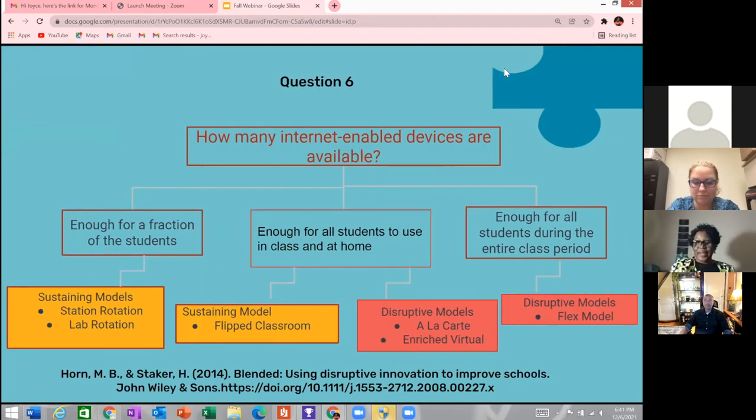And the last one is, how many internet enabled devices are available to you and your students? Do you have enough for a fraction of the students? Then we are going towards the sustaining models, which is more of the rotations. If we have enough for students to have one-on-one in class and at home, then we are doing flipped, because if the students are doing the flipped classroom, they're doing all the learning at home, and in the classroom, we're doing more hands-on activities. And then if you have enough for all students during the entire class period, then you can think of the disruptive, which is the flex model as well.